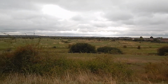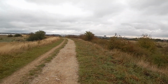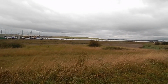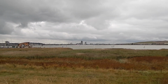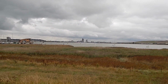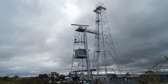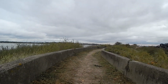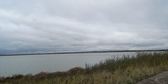From the embankment there are some decent views. This is over to the right. There's the path, and that's looking over towards the River Thames. Excellent view looking back along the Thames. Now at Crayford Ness, seems to be a scrap place over there. The path is sunken between these low walls and the River Thames over there.